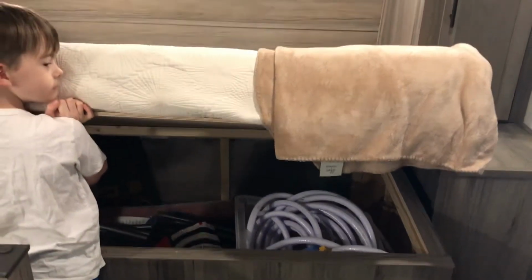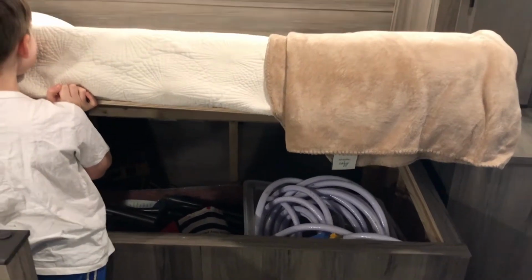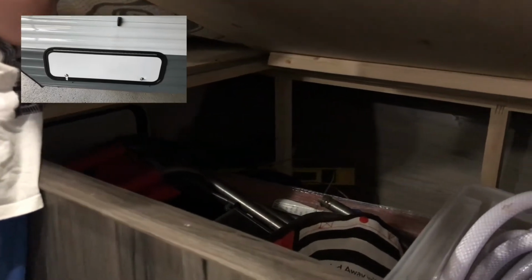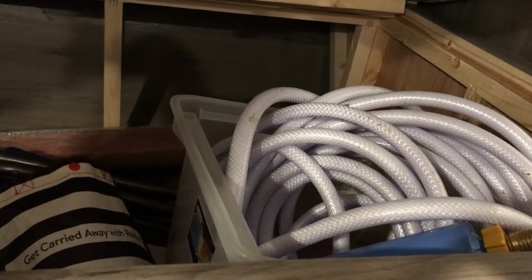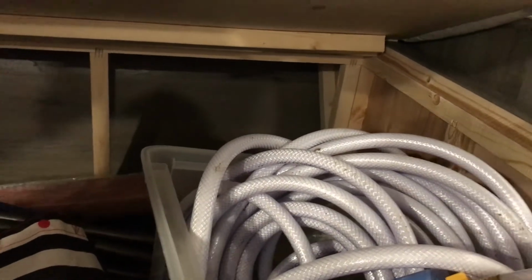My helper is lifting up the queen bed. It's not the easiest way to access the storage, but the entire space under the bed, let's see if I have enough light to get down in there, is accessible from a little outdoor storage door. My complaint there is that the storage door is much smaller than the height of the storage space under the bed, so you can't fit quite as much from outside as I would like. So my taller items, like my freshwater hose tub, have to come inside and then be put under the bed. It's not the end of the world, but it would be a lot nicer if that door was a little bit taller to be able to fit those larger items.